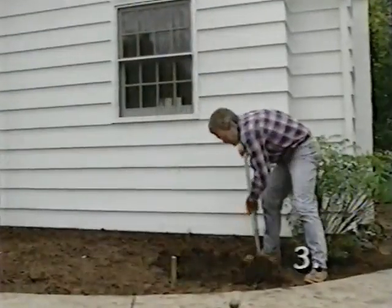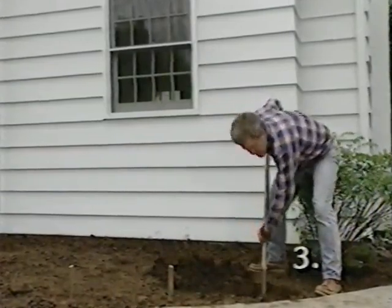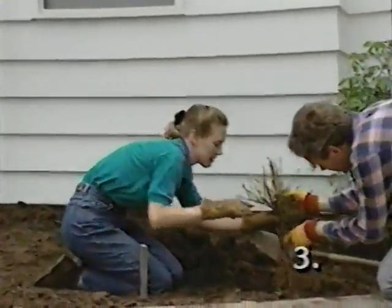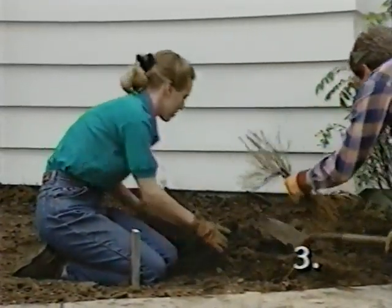You want the hole about 6 inches wider and 6 inches deeper than the roots themselves, so these holes aren't exactly going to be massive. You also want the crown of the plant, that's the area right where the roots start, to be right at the surface level. Okay, that should do it.